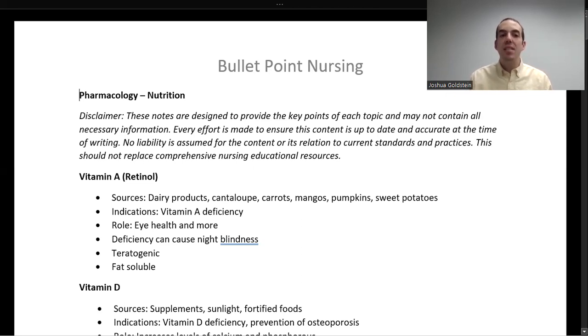Vitamin A is fat soluble. It is teratogenic, and that's its most unique aspect. And probably the most likely thing that you would be tested on is the fact that if taken in high doses during pregnancy, vitamin A can actually be teratogenic. A deficiency in vitamin A can cause night blindness, and it is used for your eye health.